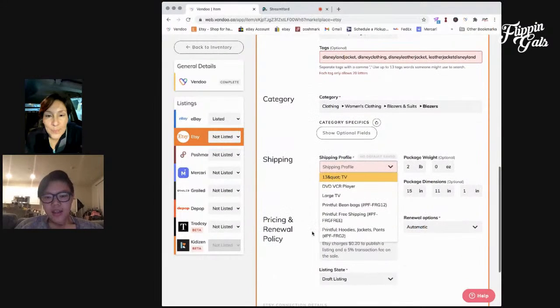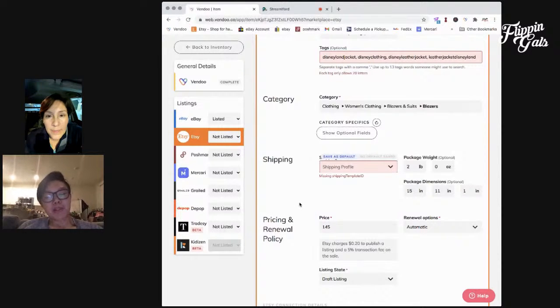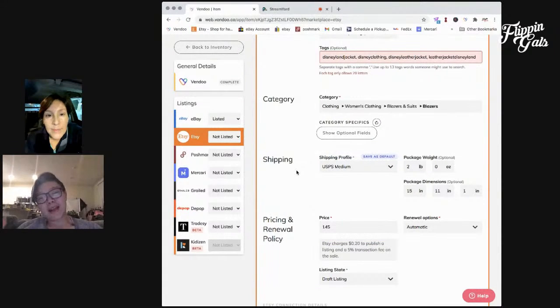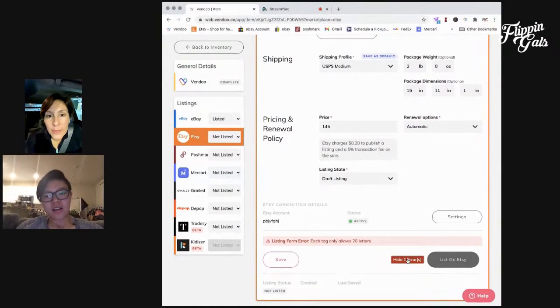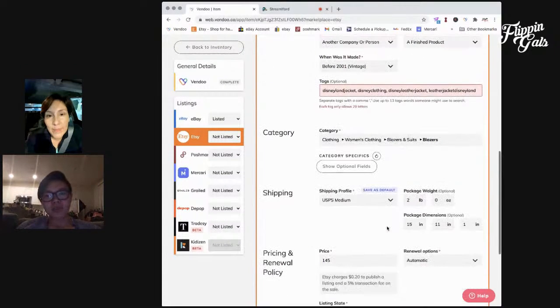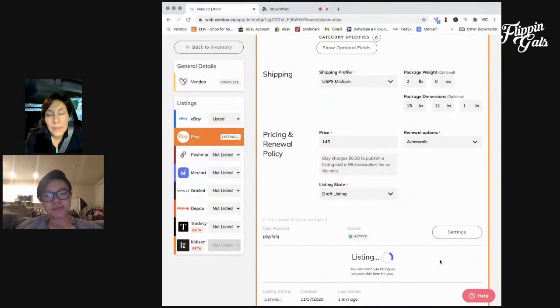Also on Etsy, you have these pre-filled shipping profiles, and that you have to set up separately on Etsy. That's another conversation, but you could select the shipping profile that you like. If you have information that is not completely filled, it's going to give you an error message, meaning you're not ready to list. In this case, it's telling me my tag has more than 20 letters. So apparently the limit on hashtags for Etsy is 20 letters. I will delete that hashtag and I'm going to hit list on Etsy.